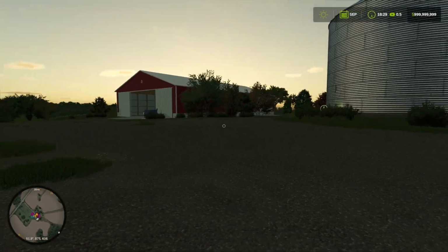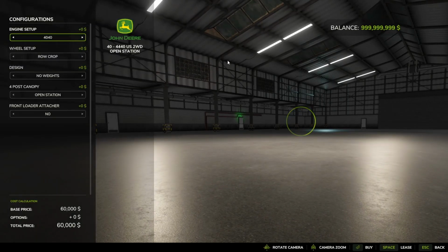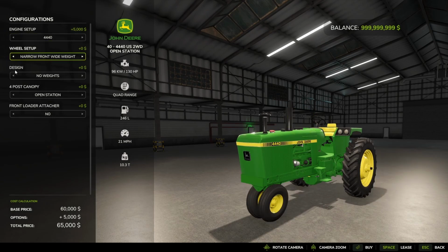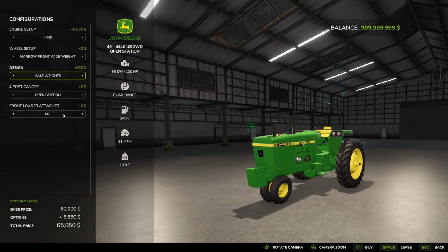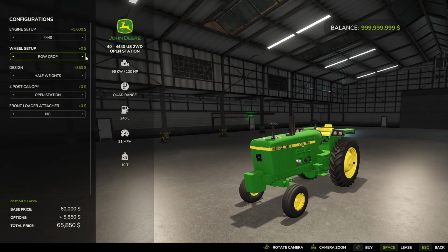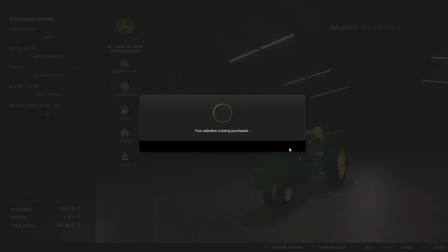Anyways, let's go ahead and head over to the shop, and we're going to start off with, I think, small tractors. We should have one in here. So I think we're going to get us this 4040 open station. We're going to go with the 4440. I don't really like these canopies, so we'll go open station. We'll do a weight on here like that. We'll go narrow front or a row crop front like that. All right, so I think we'll go ahead and grab the 4040 narrow front with the half weight. I like that. And that'll be our small tractor.